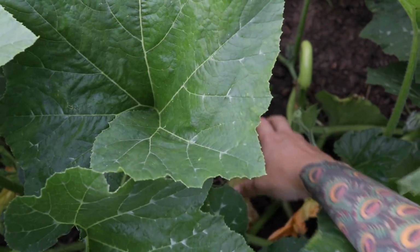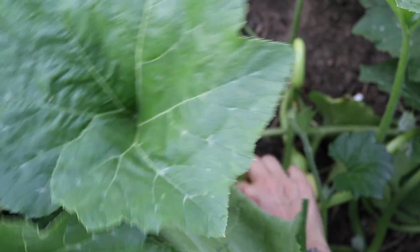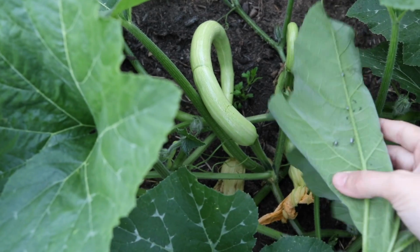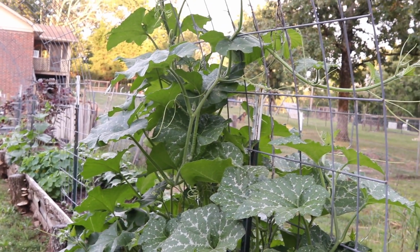Unfortunately, it's growing more fruit on the ground than it is up the trellis, and they get a little bit misshapen. This rampicante gets a little misshapen whenever it's on the ground. Look at those punks, they're everywhere. Well, may the odds be ever in your favor, rampicante squash.